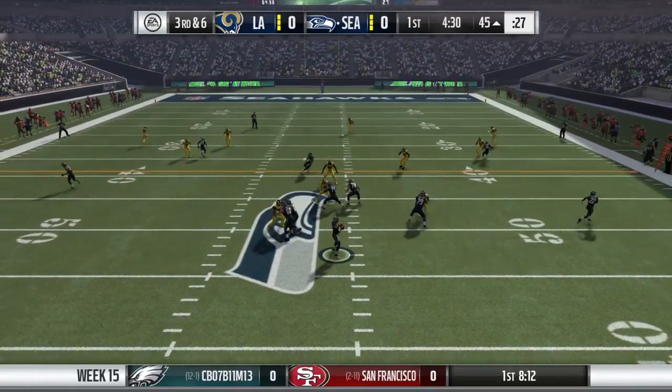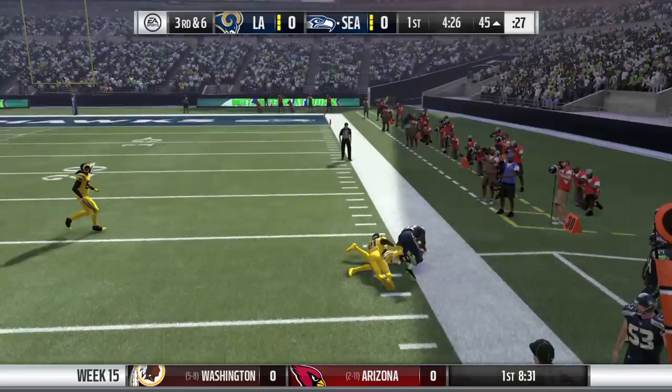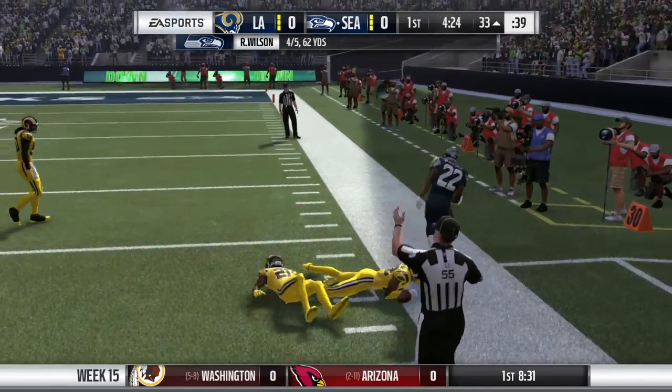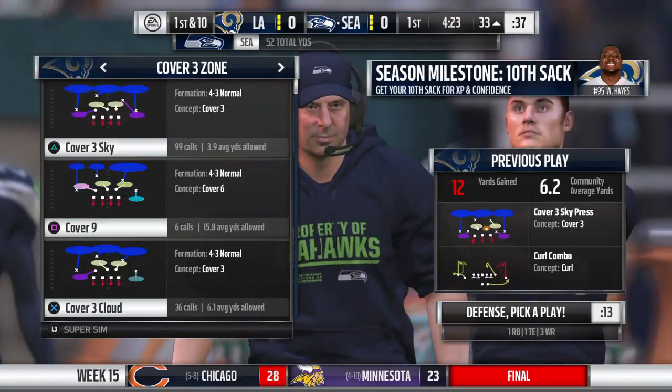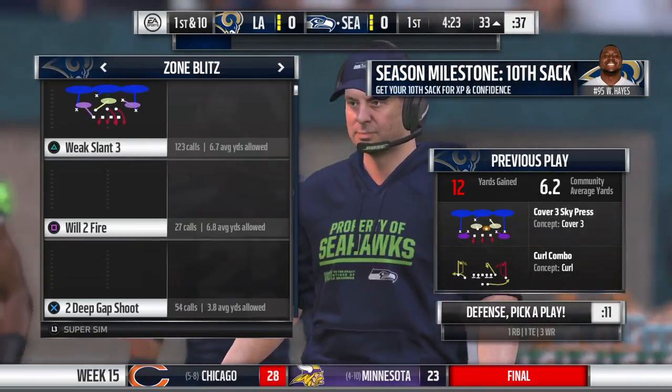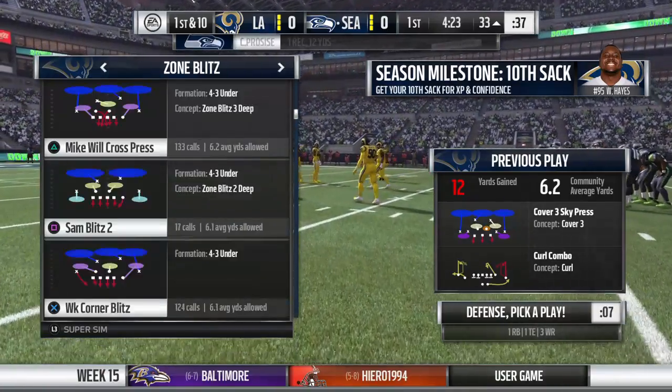On third down, Wilson surveying the field. He'll dump it off to Procise. And he's able to get it to the 33. Good enough for a first down. Everyone's got to be able to catch the football. Doesn't matter what position you play, but if you're on offense, be aware a ball may come your way.